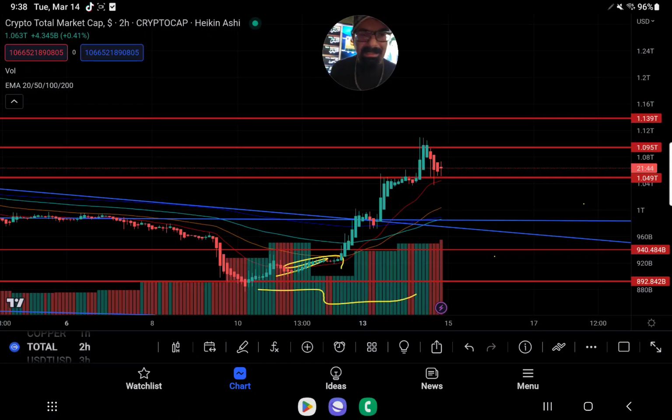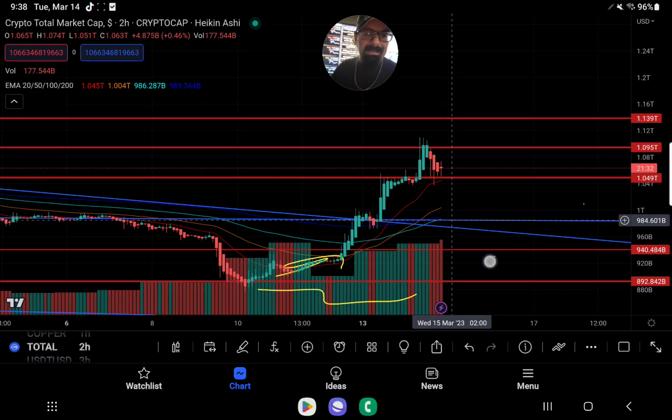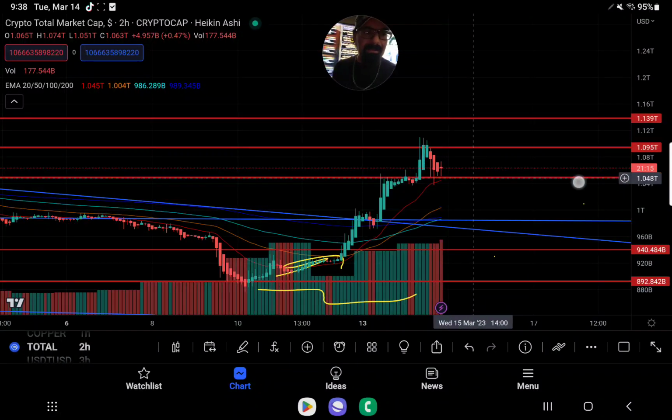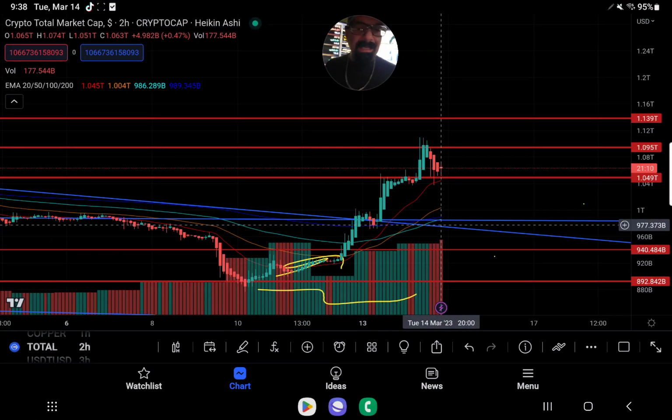So right now, the key resistance in the area, 1.095 would be R1. R2 would be 1.139 in my opinion. S1 would be 1.049 trillion. If we lose 1.049 trillion, we'd first come back to the 984 billion, but 990. Remember that 990. 990 has been a very big pivot level. So that is more than likely where you would end up coming back to with the total crypto market cap. But we also have this downtrending support line down here at 976. So if we lose this 1.04, the key pattern hits would be 986 and then 977.